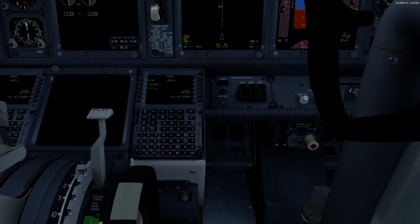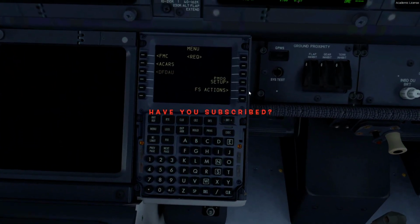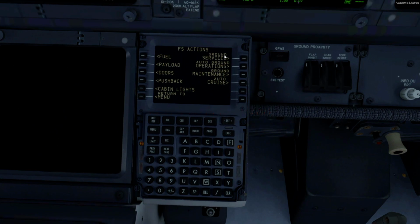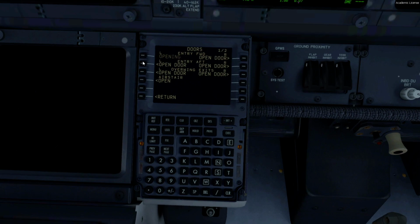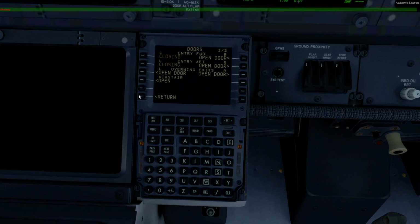New features are also in the FMC. If you go to FS Actions, you have ground maintenance now. Say you've had a really hard landing and busted your wheels, you can go to ground maintenance and press replace tires or replace brakes, something like that. Service hydraulic fluid, refill oxygen bottles, refill fire bottles. You've got all this information, and your doors now flash up yellow. Not a massive difference, but just all these little things, you know.